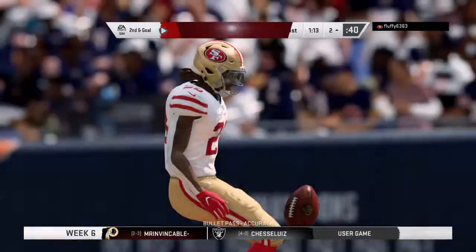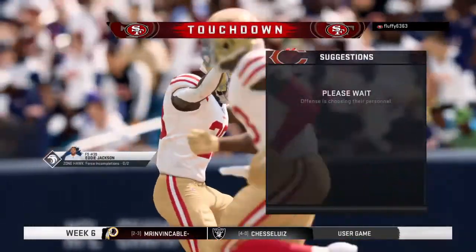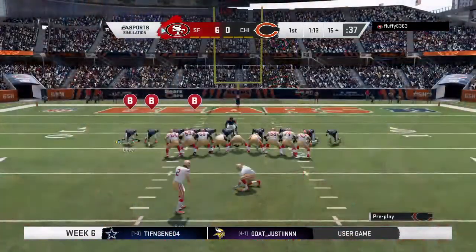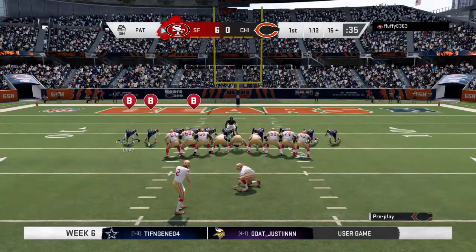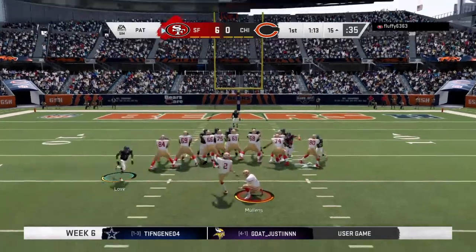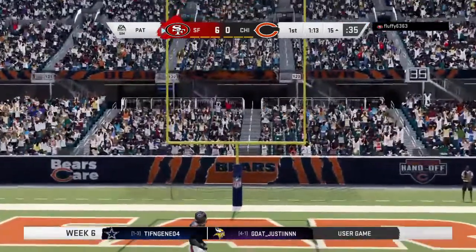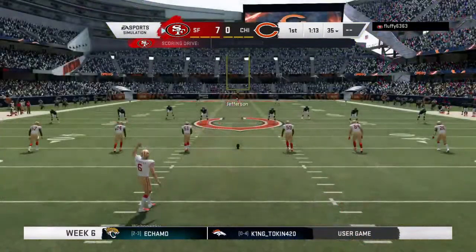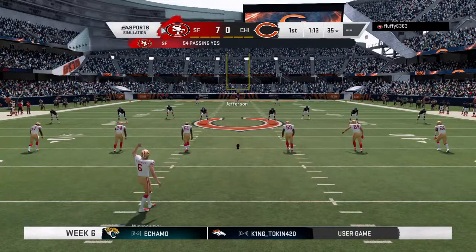And he's going to take it in. Touchdown, San Francisco. A great effort there. His 5th touchdown now on the year. And his guys are able to strike first here in this opening quarter. Point after, right down the middle. And it's now a 7-0 game.